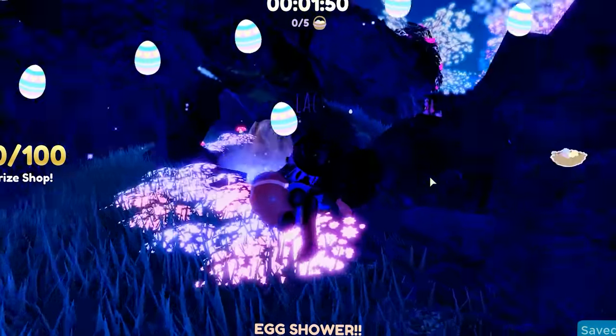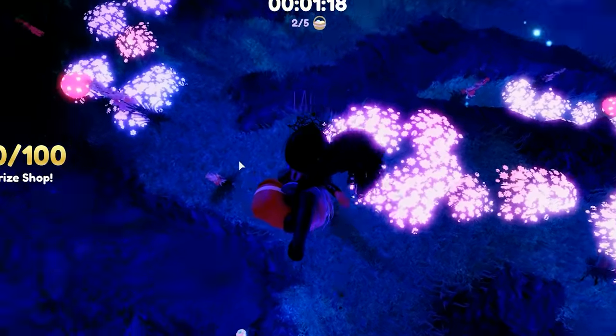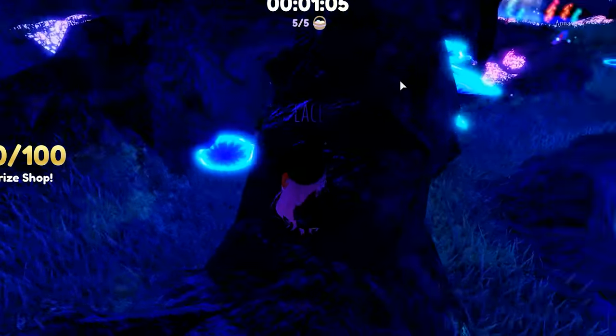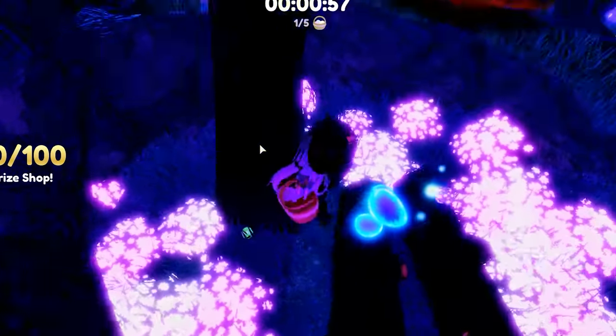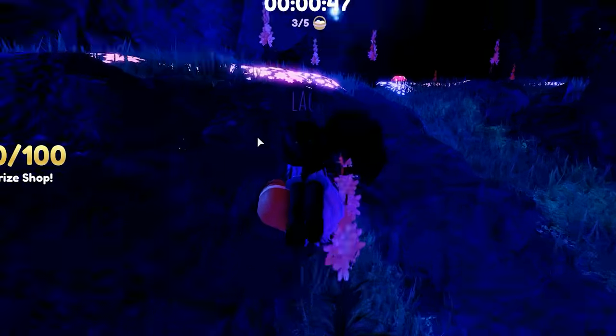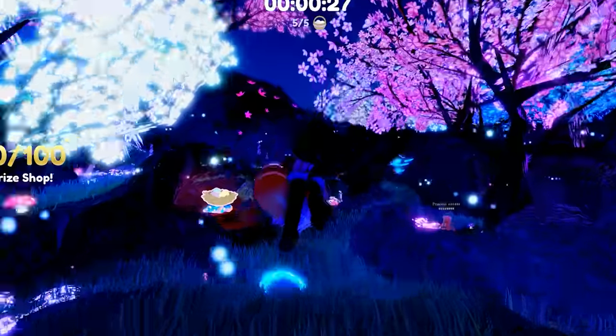Deposit. 5 points. Eggs. Egg shower! One. Come on, eggs. Oh, there's one. Two. Oh, there's one. Three. Egg shower's my favorite. 4 and 5. Egg nest. Okay. There's another one. Oh, there's another. No, it's a mushroom. Oh, wait, it's right here. Yes. Two. Got that one. Oh, I can't wait to see what the prizes are. Egg shower. Okay, 5. Egg nest.